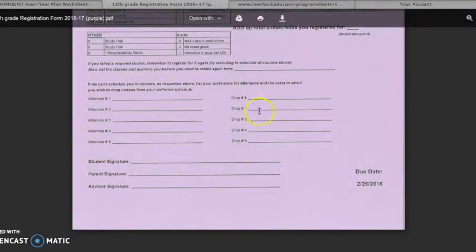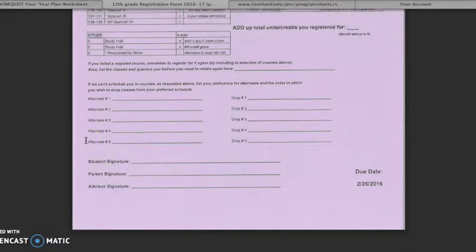Moving down to the alternates, it is very important that you complete this and do it correctly. These blanks will be used if the courses you selected above can't all be scheduled for you. Reasons may include the elective course you requested did not have enough students in order for it to be offered, or the course becomes full, or 2 courses you want are offered at the same time, so you can't take both of them. Completing your alternates becomes easier when you have a 4-year plan.